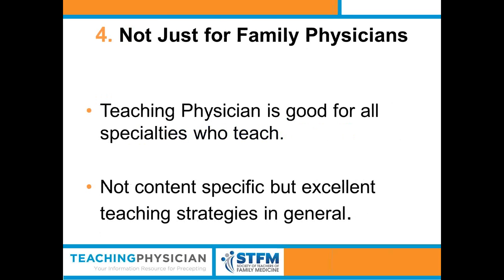So it's not just for family physicians. Obviously, STFM is an association of family docs, but we think Teaching Physician is actually good for any specialty engaged in teaching. The content is not discipline specific, but really I think it's good for anyone in medicine who is also engaged in teaching.